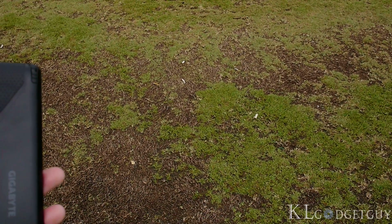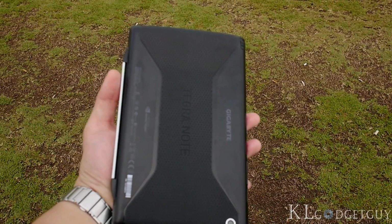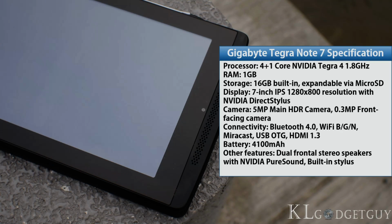When Nvidia announced its Tegra 4 chip, it wasn't really well perceived by manufacturers due to the poor reputation of its predecessor, despite having improved thermal operation and performance. The Tegra Note 7 is a reference product of Nvidia's latest chipset and manufactured by Gigabyte. Its Tegra 4 SoC is clocked at 1.8 GHz and paired with 1 GB of RAM.